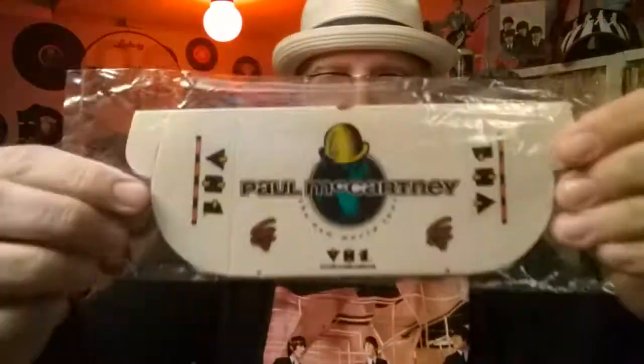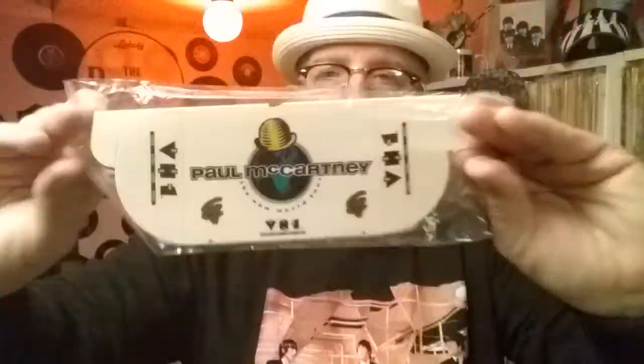This goes back when Paul was on VH1, the New World Tour. They were giving away these 3D glasses or something. Does anyone remember what these were all about? Still sealed. I got them in this package here. They're like 3D glasses. Does anyone remember what that was all about?